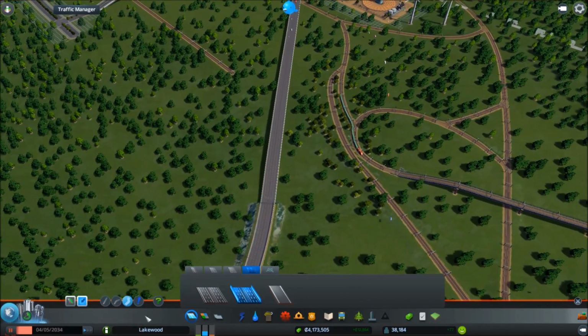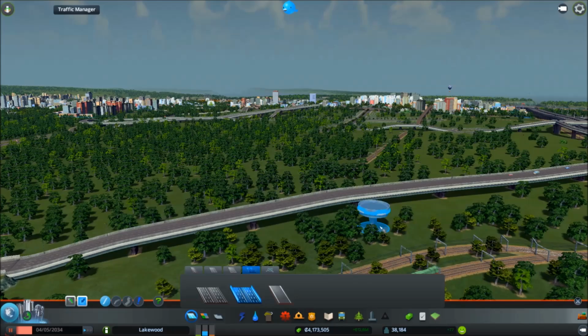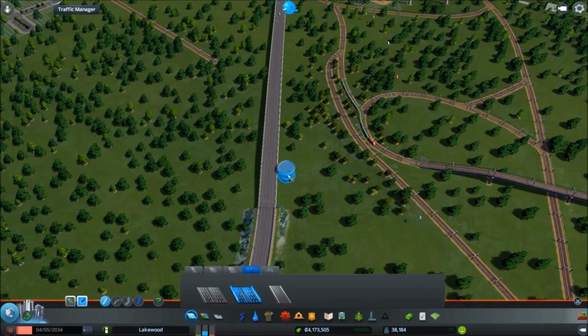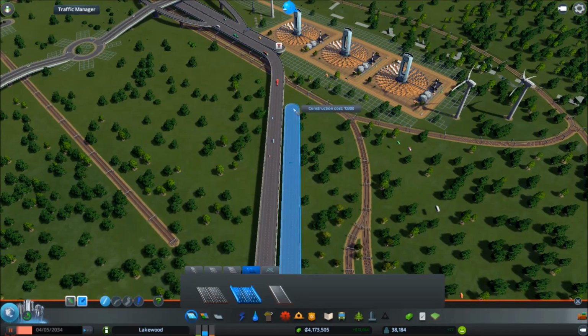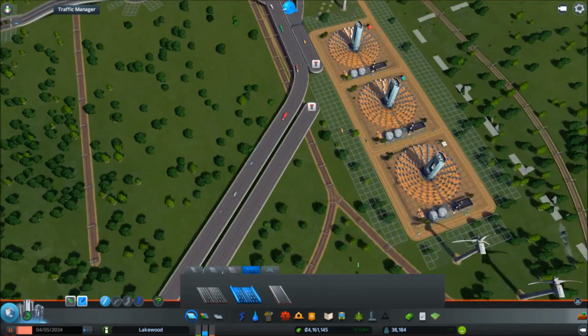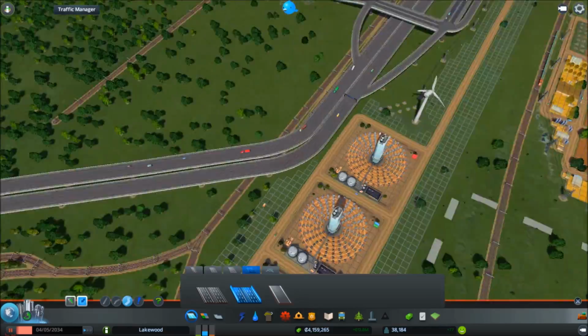Okay, now I would like, for starters, to have this guy just run kind of parallel. Is that the same height? Looks like it to me. Oh, cool, that does work really, really well. Alright, so that's that. Yes, this is great. Well, that was nice and easy.